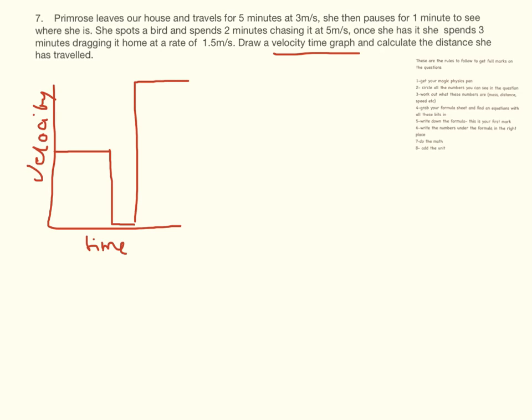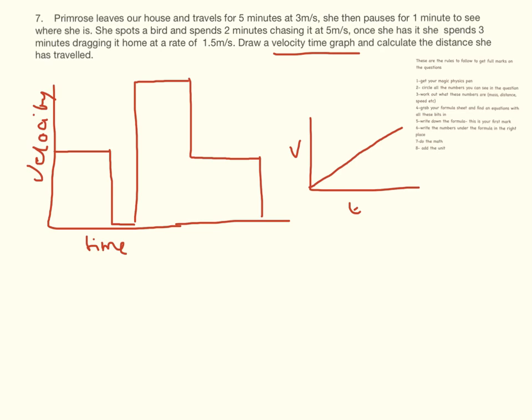And once she has it, she spends 3 minutes dragging it back home at a rate of 1.5 meters per second. So we're all the way back down here for 3 minutes. And then we get there. Now, this is a very quick sketch of the graph. If she was accelerating, that's when it would be a sloping line on the graph. Now we work out the distance by the area under the graph.